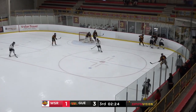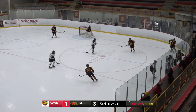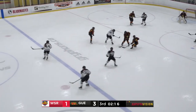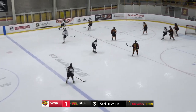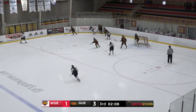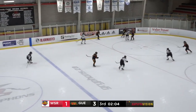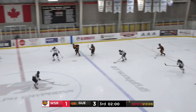Tetzlav now down low. Tonin looking to drop it back. Schnurr will look to clear it. Line is held. Windsor doing a pretty good job of holding possession into Guelph's end for the meantime. Robinson looking to get it out. Now it's loose in front. Tetzlav looking to bat at it. And now here's Schnurr for Guelph.